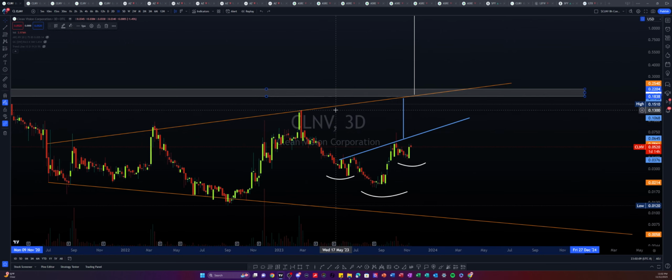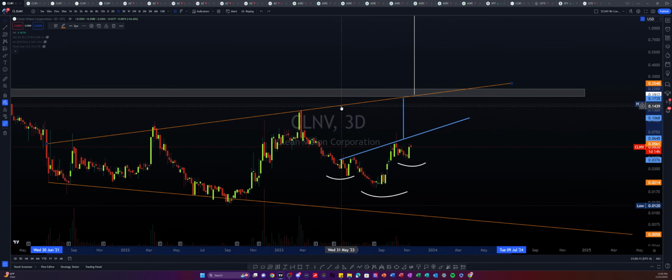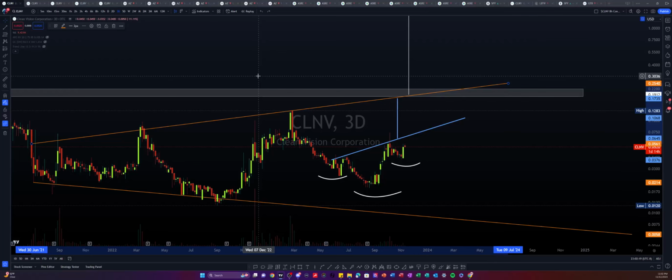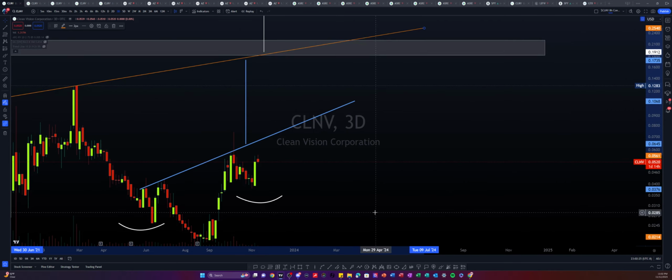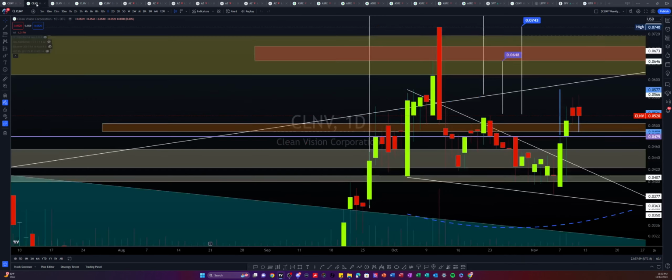So everything's magical today, man. Yeah, that would be the resistance of this right-angled broadening wedge. And it's very curious because those targets are absolutely something that we've been observing here for quite some time. And I'm not sure yet, but it does have a pretty nice probability of getting an upside, right?